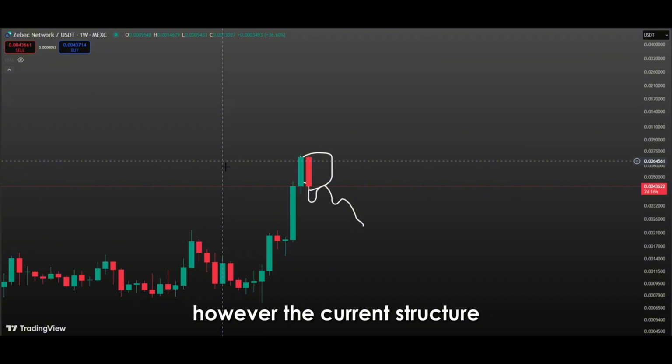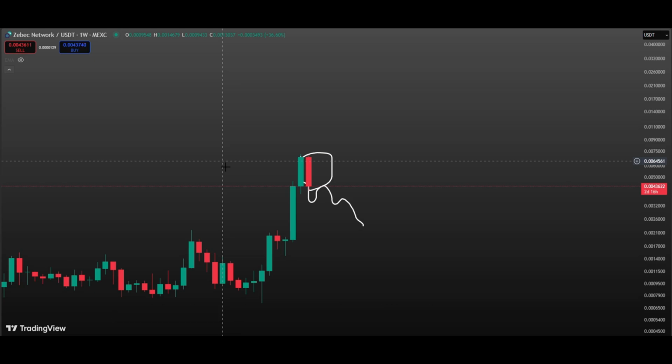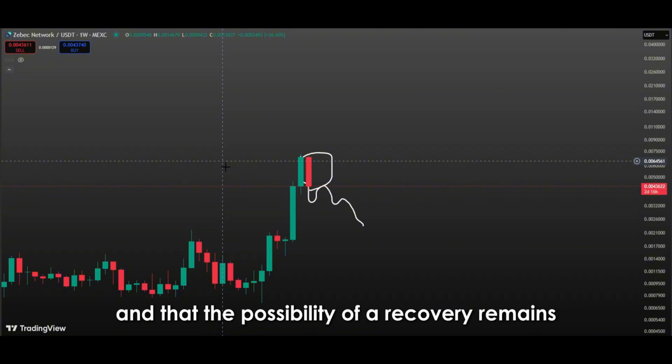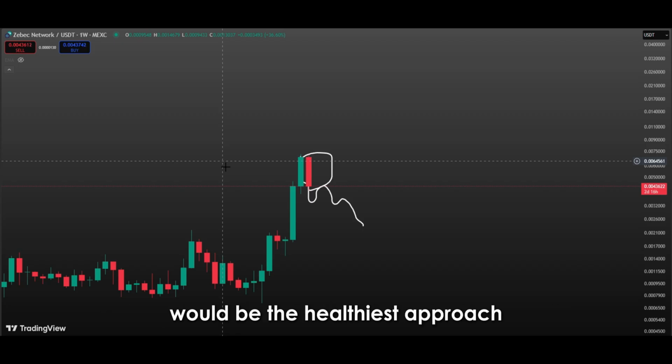However, the current structure shows that the price is still holding above certain support levels and that no strong panic selling has occurred. This indicates that confidence still exists in the market and that the possibility of a recovery remains on the table. In this context, waiting for the completion of the weekly candle would be the healthiest approach.